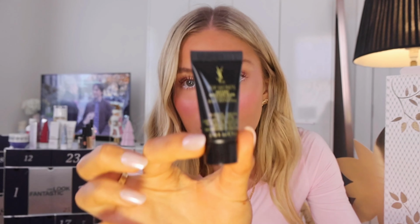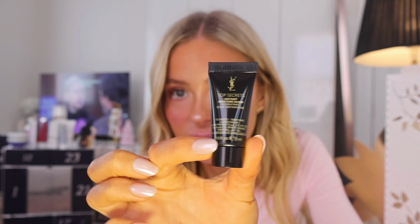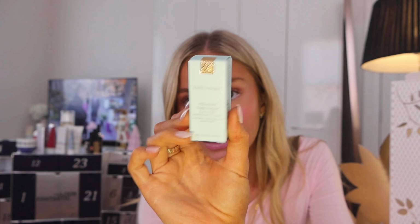YSL day eight. This is the smallest one we've had so far and it's wrapped with a little baby present. It's a little moisturizer, Top Instincts Moisturizer. That's just like such a chic little bottle anyway. Day eight. Oh, I've had this before. Estee Lauder Advanced Night Repair. This is really good. Very, very good for your skin. Everything Estee Lauder is good. It's part of the LVMH group, right? So the products are really bougie.